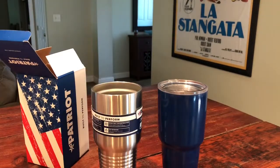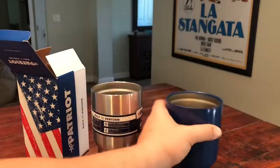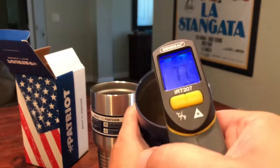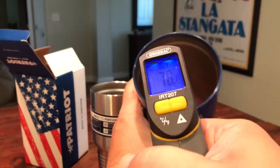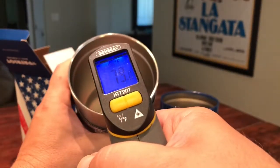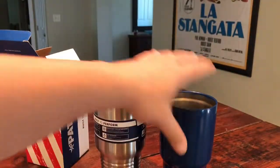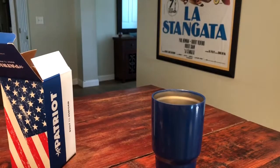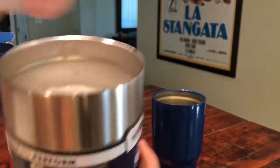First of all, we'll do the ever important, to make this test scientifically accurate, a temperature test. So, you know, I'm not cheating. So that's inside the Yeti reading 78 degrees and inside the Patriot reading 79 degrees. So even the Patriot's 1 degree warmer, but it's also brand new versus I think this thing's at least 2 years old. So we will fill it up with ice.